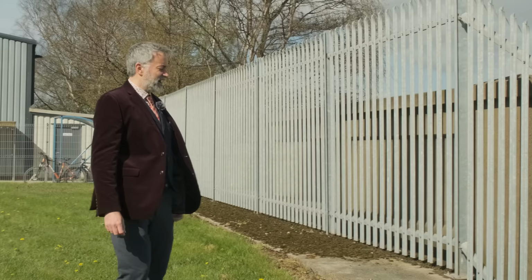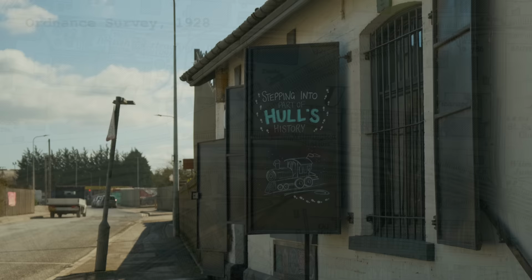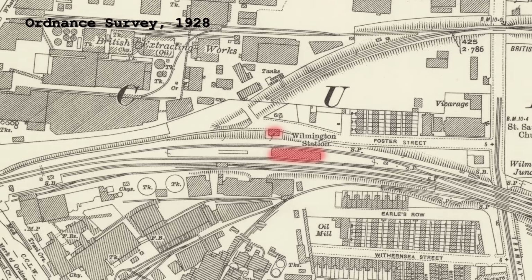This cafe on Foster Street that serves workers and lorry drivers from the surrounding industrial works used to be known as Wilmington Station. Built in 1912, this station replaced the earlier Skullcote and Wilmington stations, saving money for the North Eastern Railway by closing two of their quietest stations and building a new one somewhere in between the two. As we've mentioned, it was unique in Hull's railways in having an island platform. The cafe building here was simply a ticket office and waiting room.